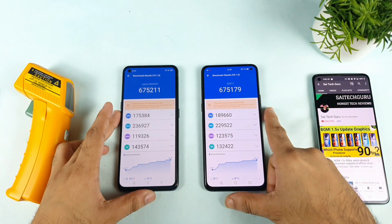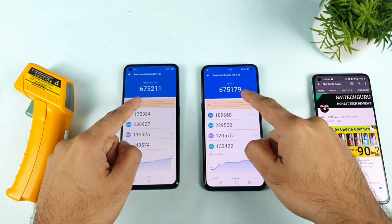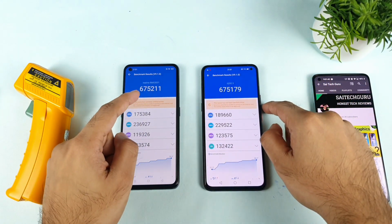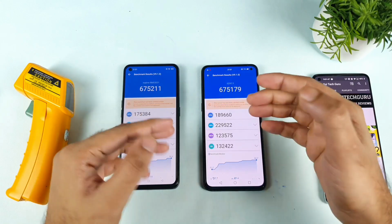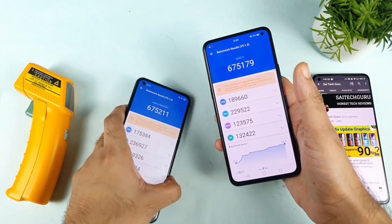As you can see, friends, the Antutu benchmark score has finished on both phones and it's really very close to each other. Just a few numbers different, but the clear winner is the Realme X7 Max, which got slightly higher points. But let's focus on the CPU and the GPU scores this time. Let's see how much difference there is in the CPU and the GPU.